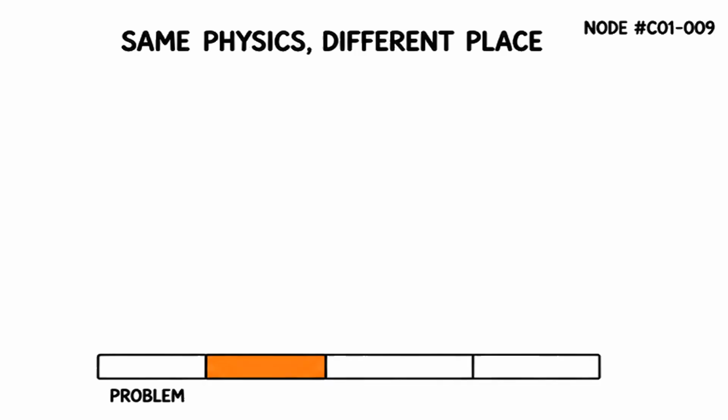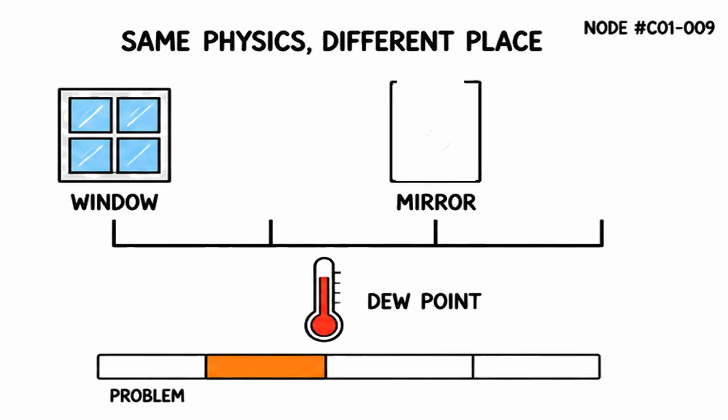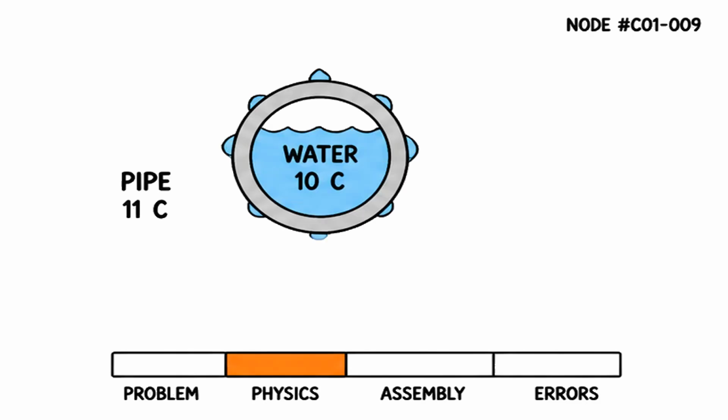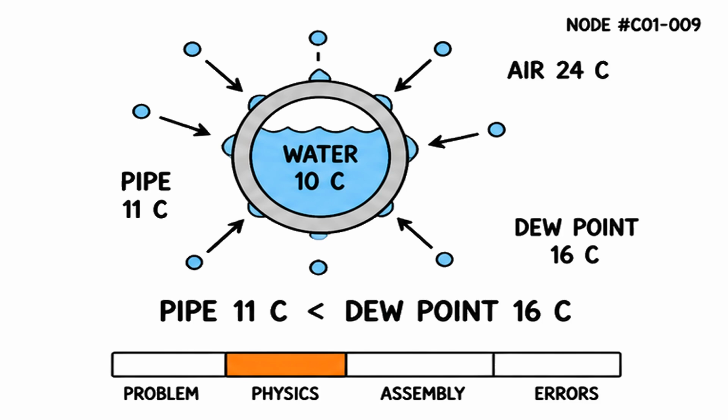Any surface colder than the dew point of the air collects water. The window, the mirror, the cold corner, and now a pipe full of cold water hanging in humid air. Same physics, different place. The pipe carries supply water from a buried main or a well, often far colder than the room. The outer surface sits at nearly the water's temperature. If it is below the air's dew point, vapor condenses on the pipe, drop by drop.